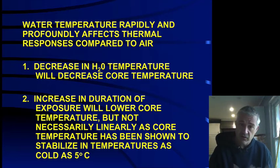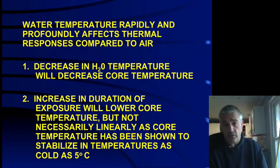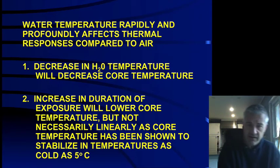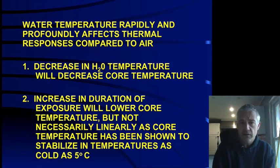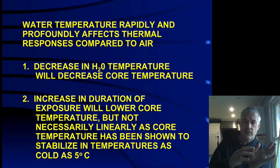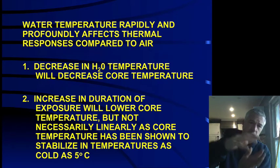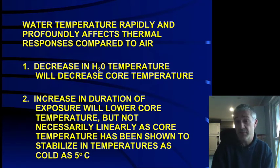And like it says here, increase in duration will lower the core temperature, but this is not a very linear thing. What you'll kind of see is the body will try to, through metabolic heat production and limiting heat loss, generally stabilize for a while in temperatures and manage this for a while until the body can no longer compensate.